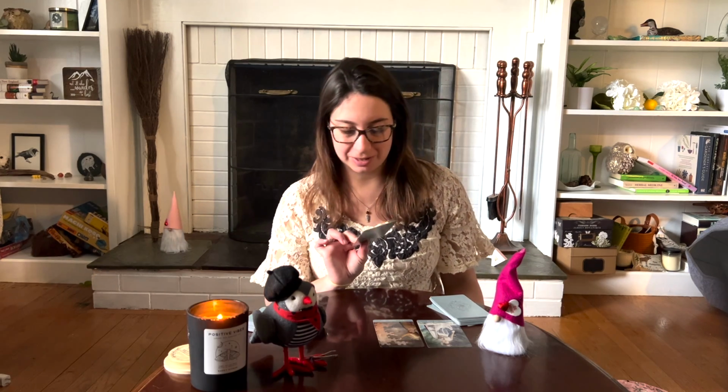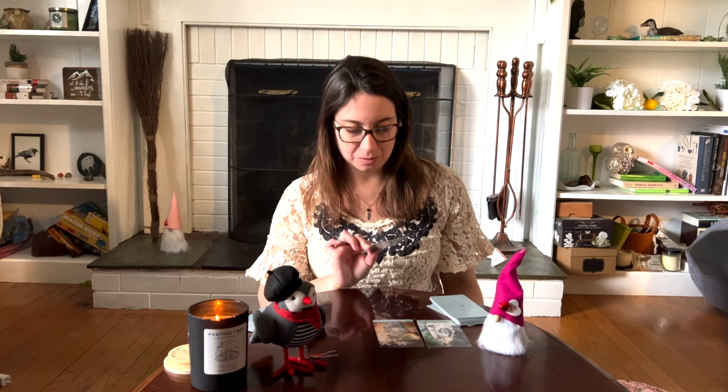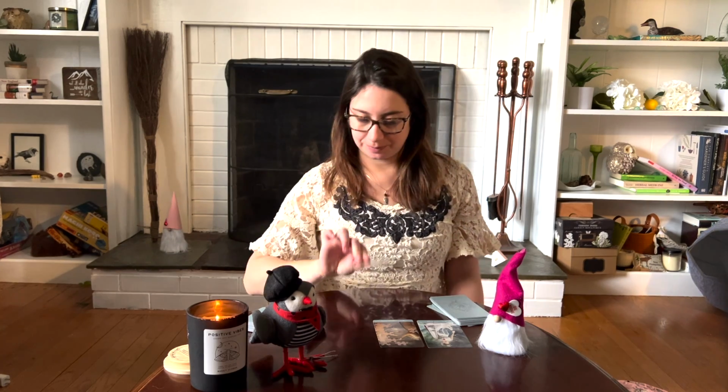And let's take a look. I forgot to show you what it looks like. There are these two figures made out of bark together in this forest.